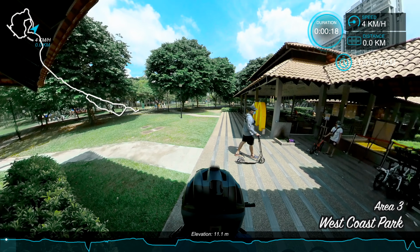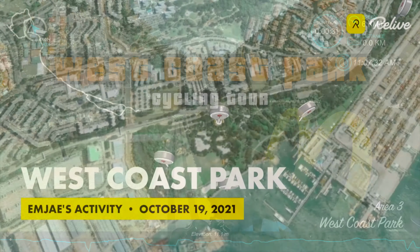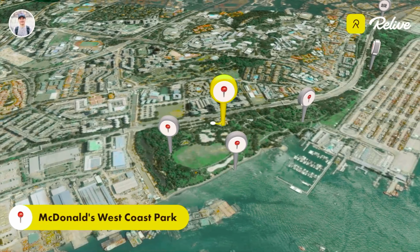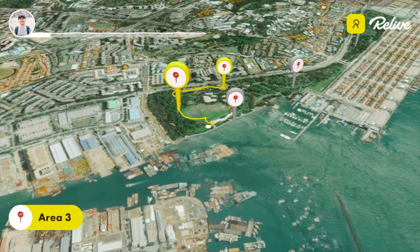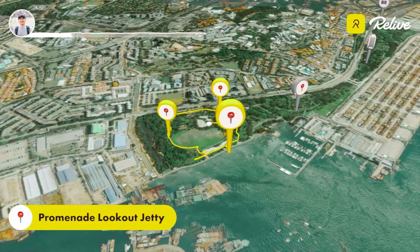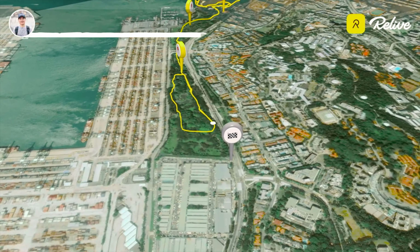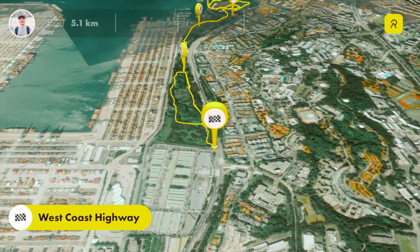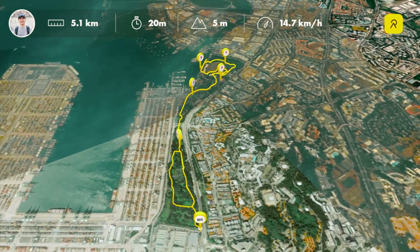Today's video is gonna be a cycling tour around the West Coast Park, starting from the West Coast Park McDonald's, located at Area 3. We'll be passing by the Promenade Lookout Jetty, then going through some children's playground and other park activities, and the rest of the park to Area 2 and Area 1, exiting at the West Coast Highway. So sit back, relax, and enjoy the ride. Ready? Let's go!